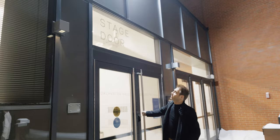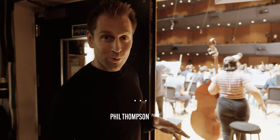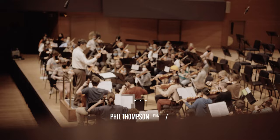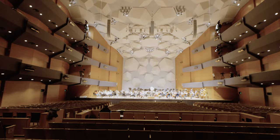We are live backstage at Orchestra Hall, just getting ready right before they rehearse for the first time. They've never run this as a full orchestra, so this is the first time they're playing it, first time we're hearing it. It's gonna be pretty cool.